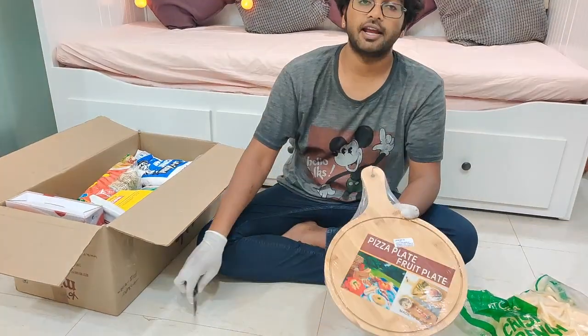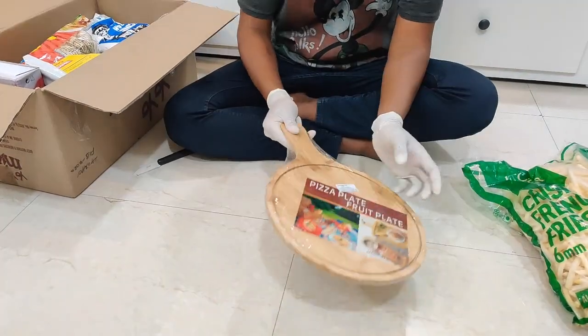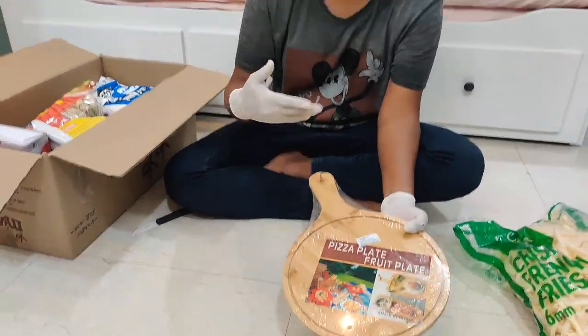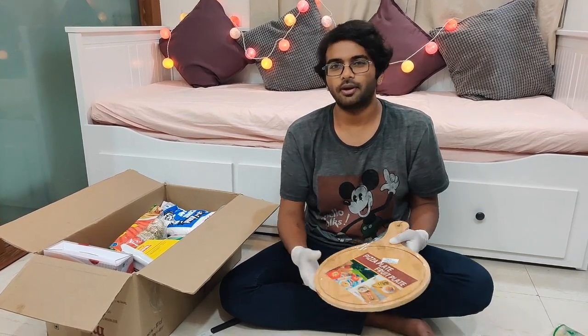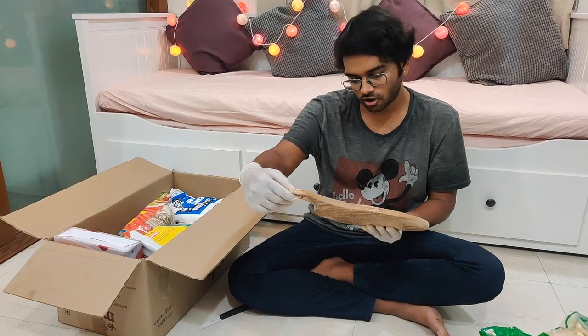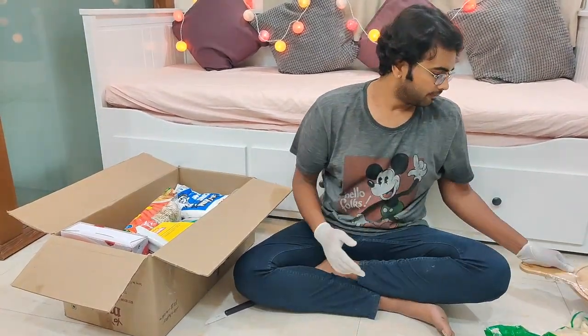This is a pizza plate or a fruit plate. There you see, it's a nice plate. It can be used for decoration and to serve stuff. You can serve sandwiches, burgers, pizza. Basically, you can do anything with it as long as you want to be creative. I think this cost us about $400, which is a good deal.